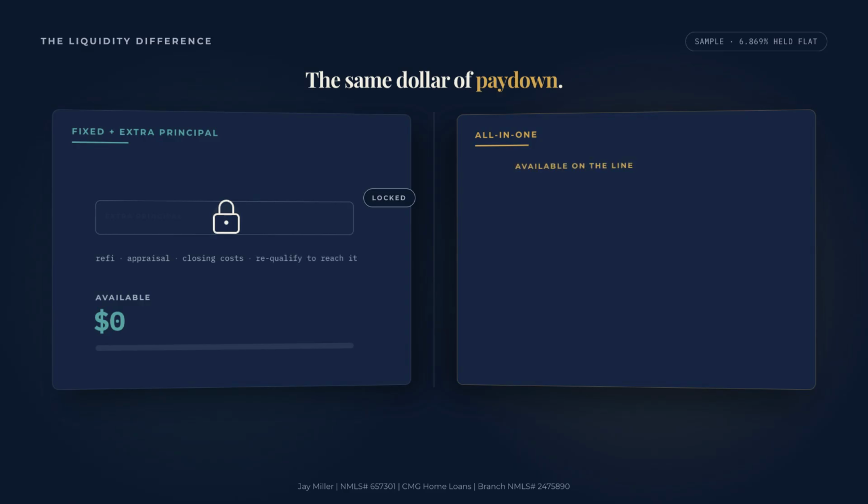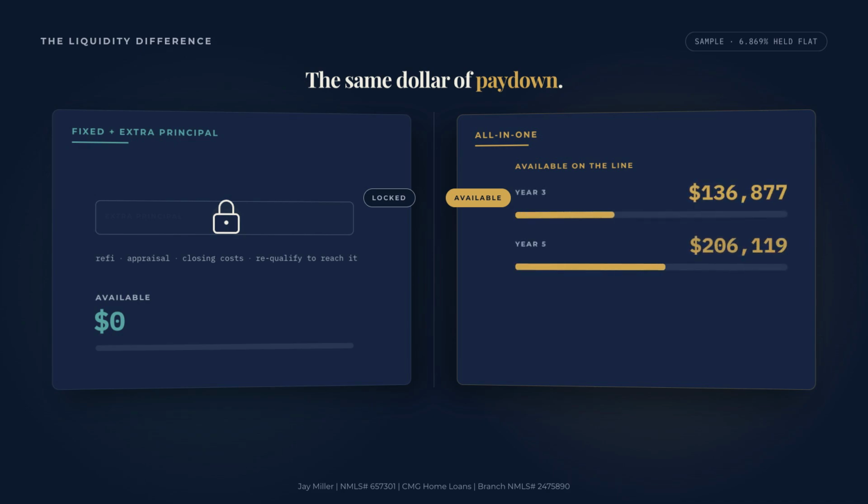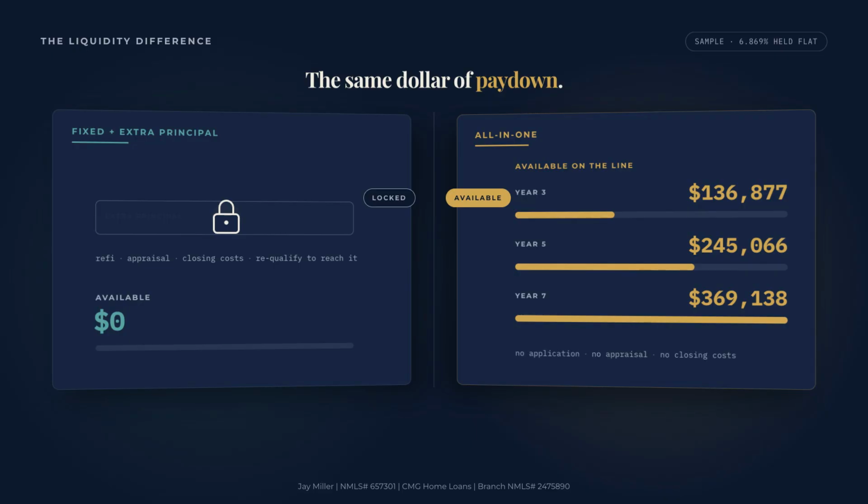On the all-in-one, every dollar of paydown stays available on the line. In the model, $137,000 available by year 3, $245,000 by year 5, $369,000 by year 7, drawn without an application, without an appraisal, without closing costs.